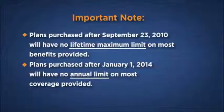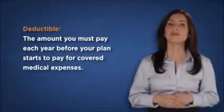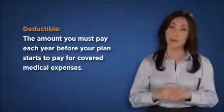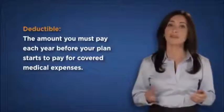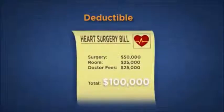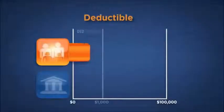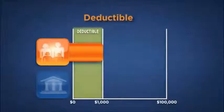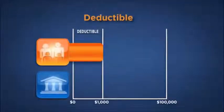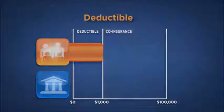The first thing we'll talk about in this video is a deductible. What is a deductible? Typically, a deductible is the amount of money you must pay each year before your health insurance plan starts to pay for covered medical expenses. So, with a $100,000 heart surgery bill, you are responsible for paying the first $1,000. After this $1,000 deductible is met, the insurance company will pay a percentage of the bill and you will pay the coinsurance. Let's talk about coinsurance.